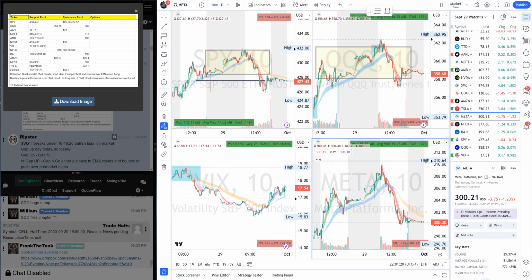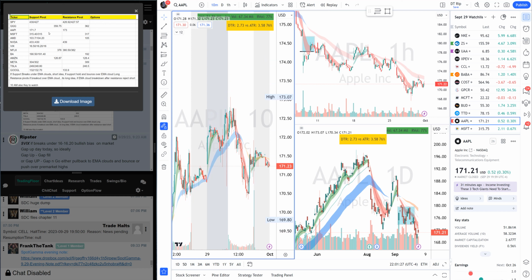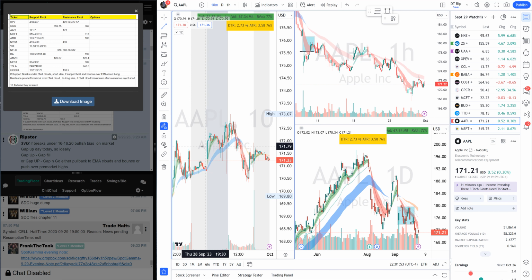So let's look at the level of Apple. What level did I give? Support pivot. So what does support pivot mean? If the support pivot is breaking down, it breaks once down, let it bounce, and if it fails again, you take a short. If you take a short right away, you take 1/3 or 1/4 position, and it's fading, breaking the support. If it's under EMA Clouds, you short it. It's going to be a trend. So what was our level? 171.70. This was my level right here.